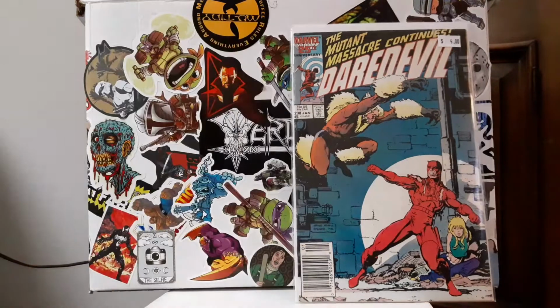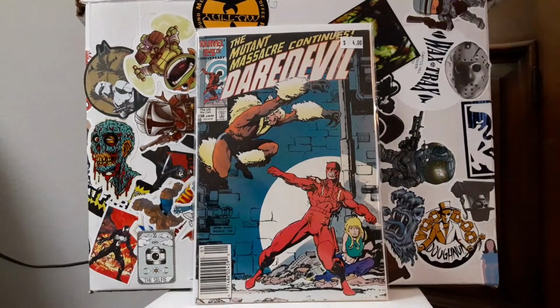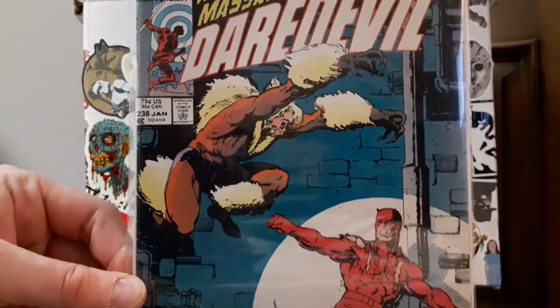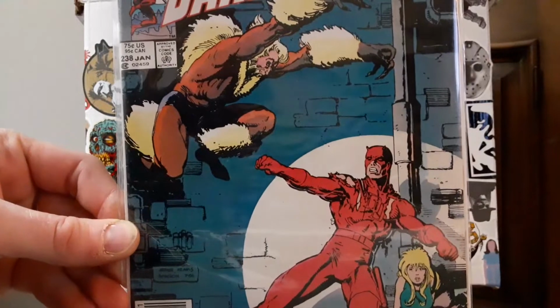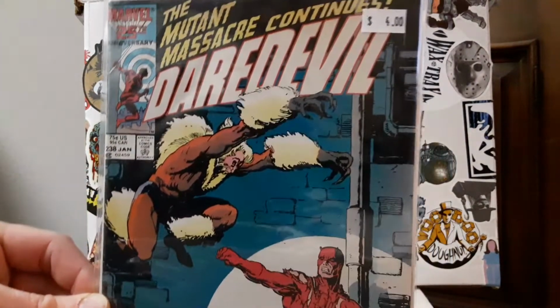It's great. And this is a tie-in to the Mutant Massacre story arc that was going on around Uncanny X-Men 212, 210, around that time. Battle of Sabretooth versus Daredevil. Word on the street is Sabretooth's gotta go.